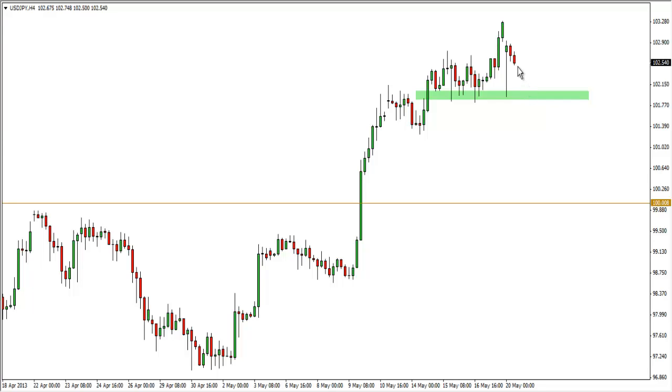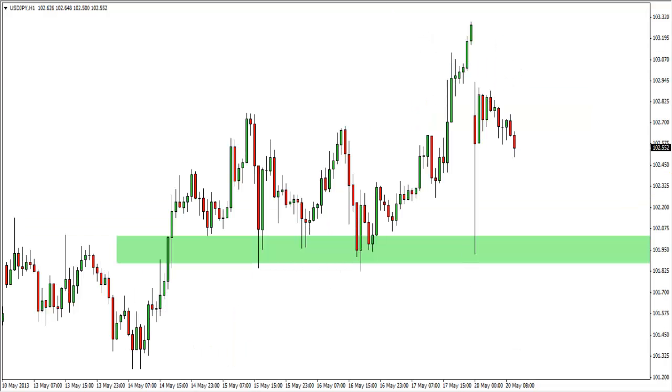So usually when price is congested and very cramped, I like to go down to the lower time frame and look for entries. This is actually the case for my dollar yen pair. Remember, go down to the 1-hour chart and look for a price action trigger at the 102 level around here, alright?